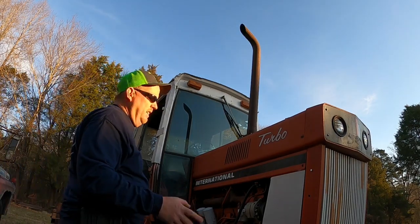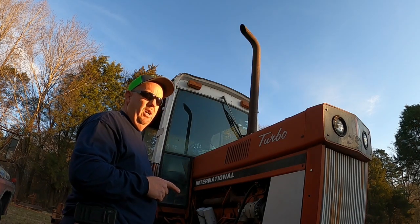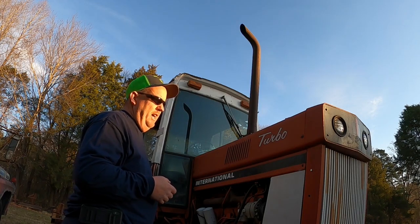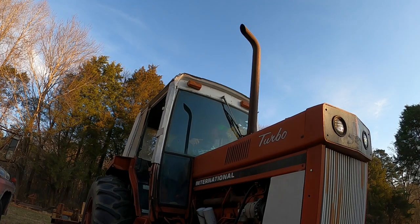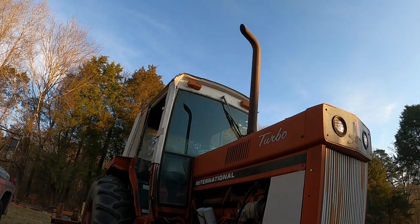Okay, I haven't done anything to the 1086. This has definitely been sitting since about the 20th of October. Last thing I did with it was chisel plow the bottom down there before I moved all the dirt. Batteries may be dead. I don't know. I still got to pump the tire up. I'll bring you guys along, see how she fires up, if it does. I love that tractor.